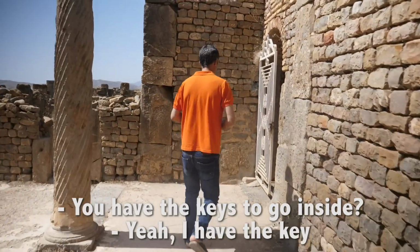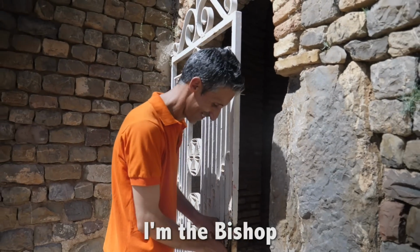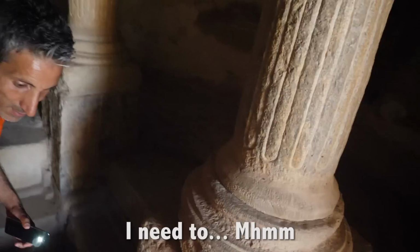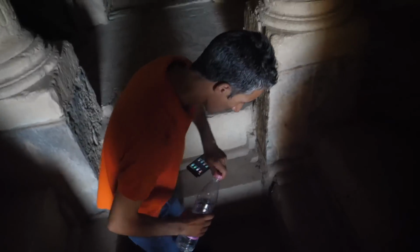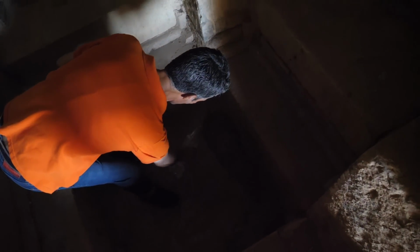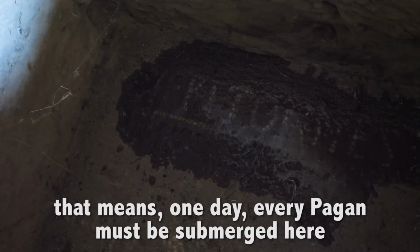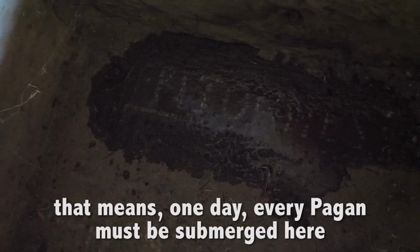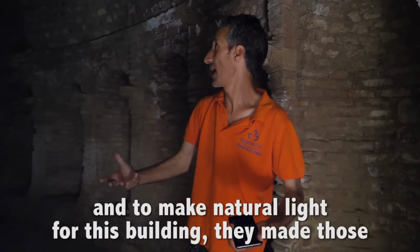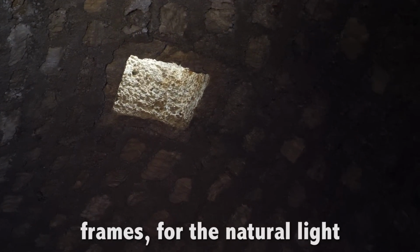You have the keys to go inside? Yeah, I have the key. I think you built it. I'm the bishop. Inscription? Yeah, give me the bottle. Yeah, inscription here. That means one day every pagan must be submerged here. And to make a natural light for this building, they made those frames. Yeah, for the natural light.